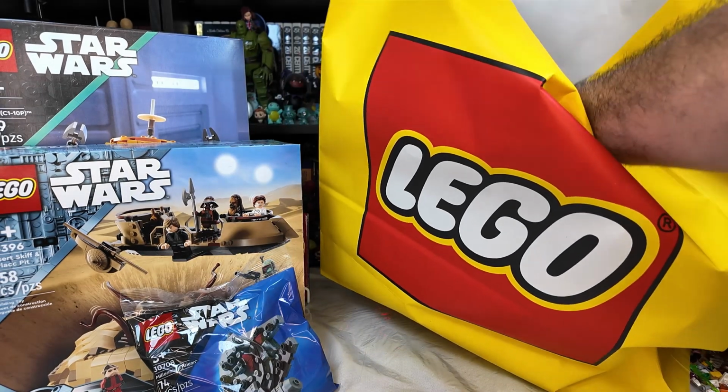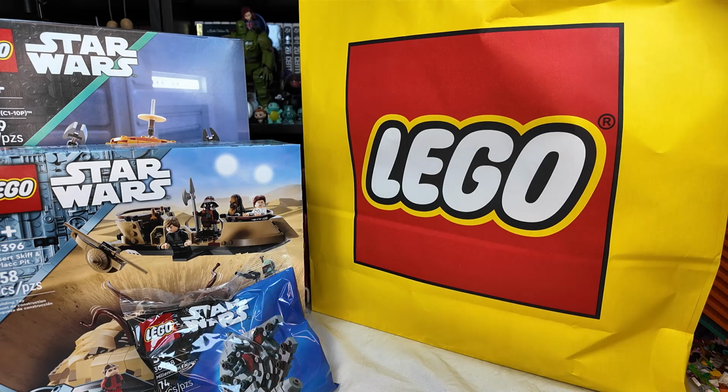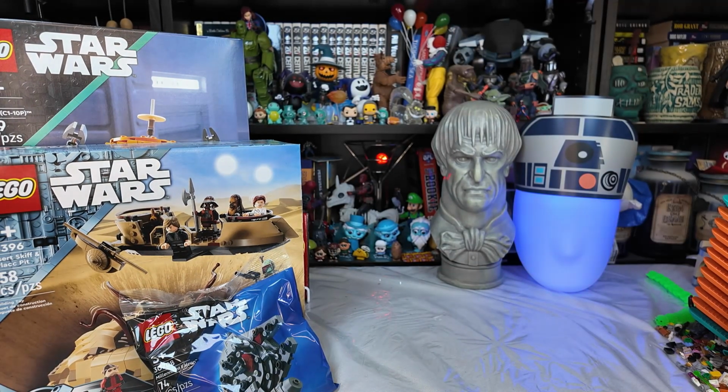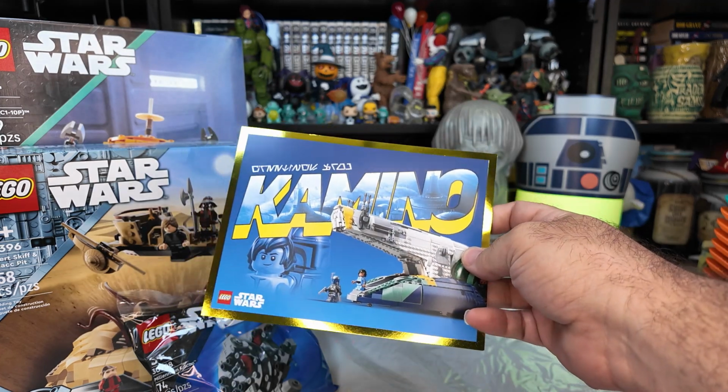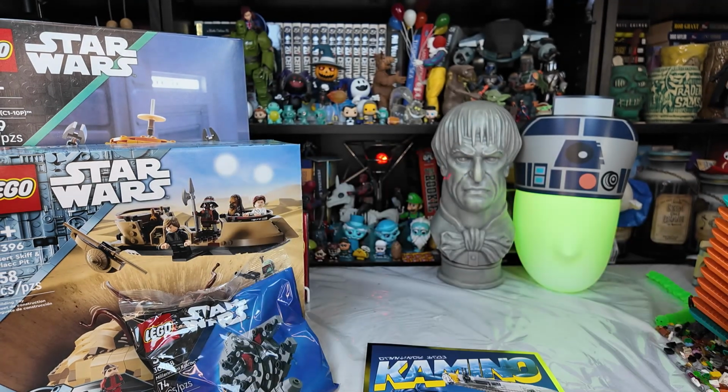But the main promo kit that I wanted to get, and let's get this bag out of here because it's taking up a lot of space here. Oh, there's something else in the bag though. Hold on. Before we look at the promo kit, I forgot about this. They gave us a postcard of the new Jango Fett ship, which we didn't buy in the store.